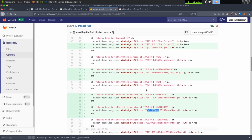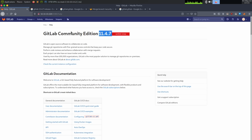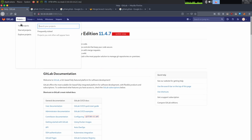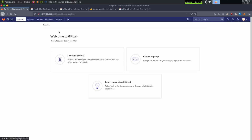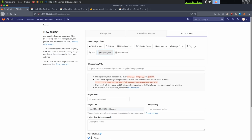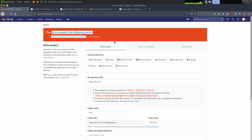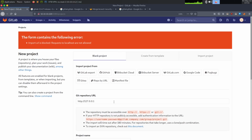So if we looked at CVEs, we'd see there was like a SSRF vulnerability within GitLab, but I'm just going to go over to projects, go to new projects. Let's see, create a project. And then we're going to import a git repo by URL. So this is where the vulnerability lies. If we try to do HTTP 127.0.0.1 and we give this a name, it's going to say, import URL is blocked, localhost not allowed.